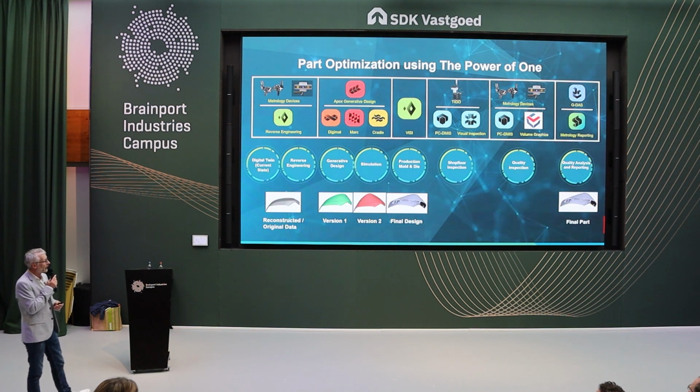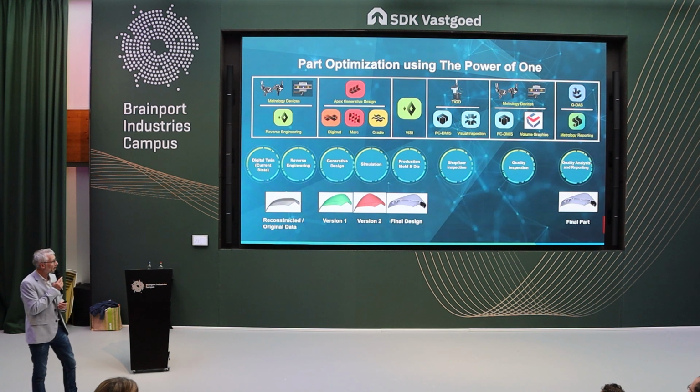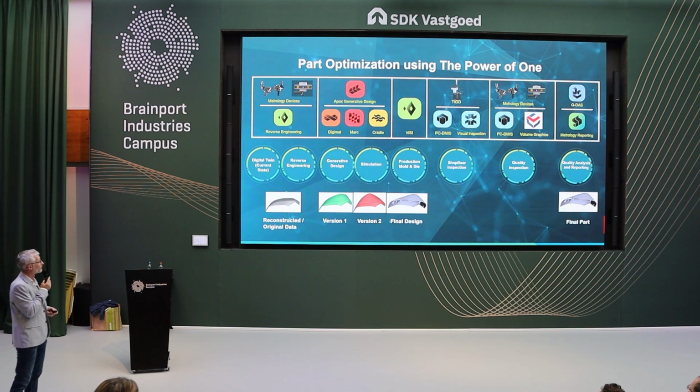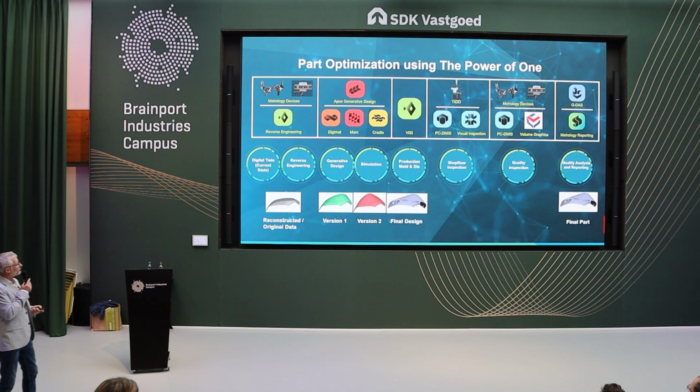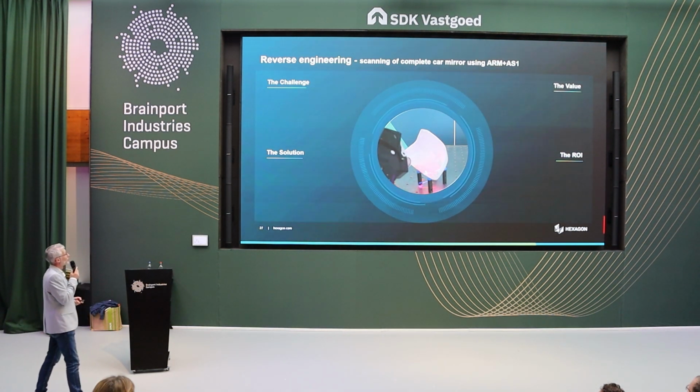And we will arrive at the final stage when we are going to analyze this quality information that we have collected, and we are going to store that in the specific metrology reporting tool. So let's go step by step and a bit more into the detail. The first step is to do this reverse engineering.